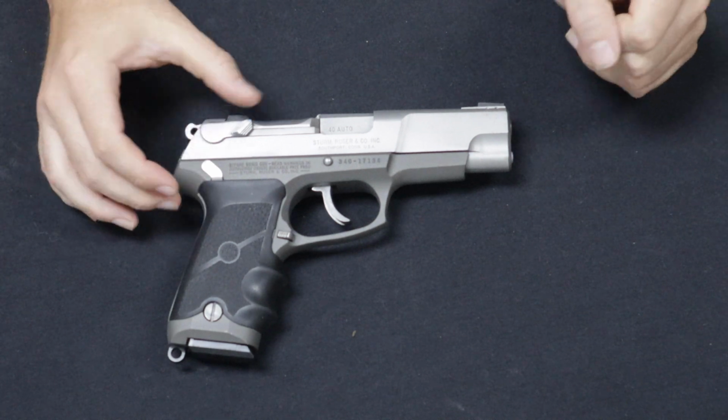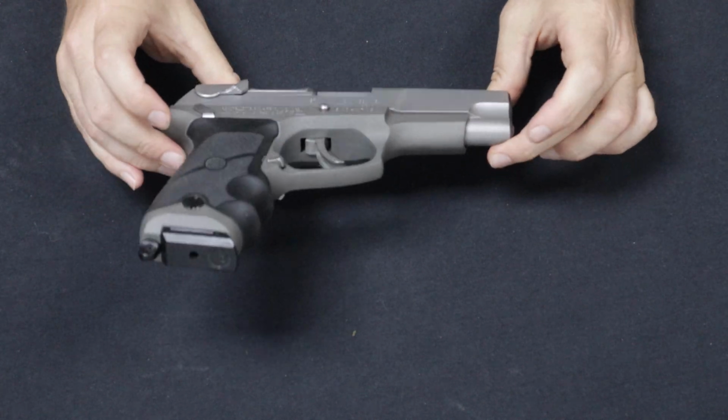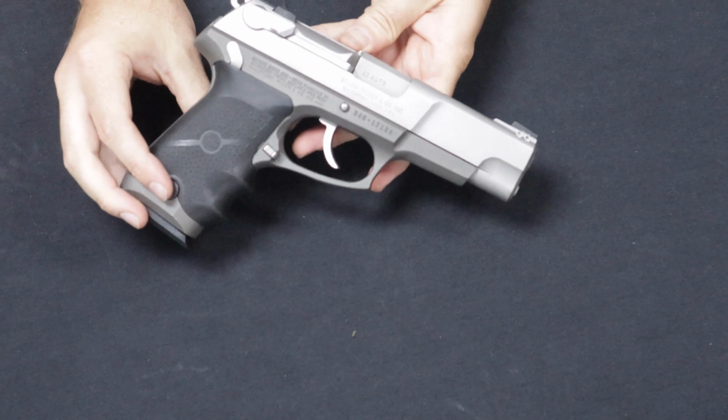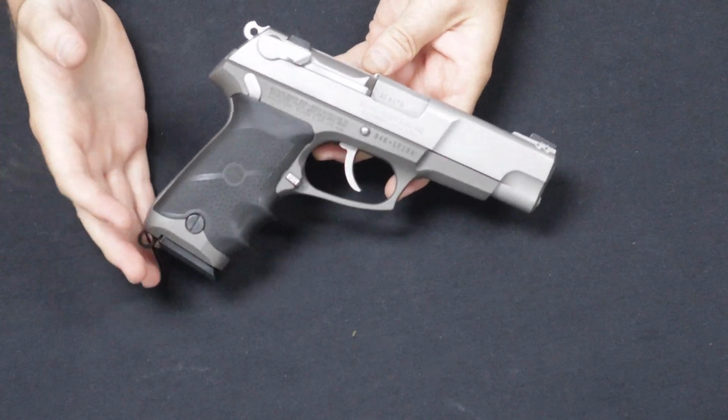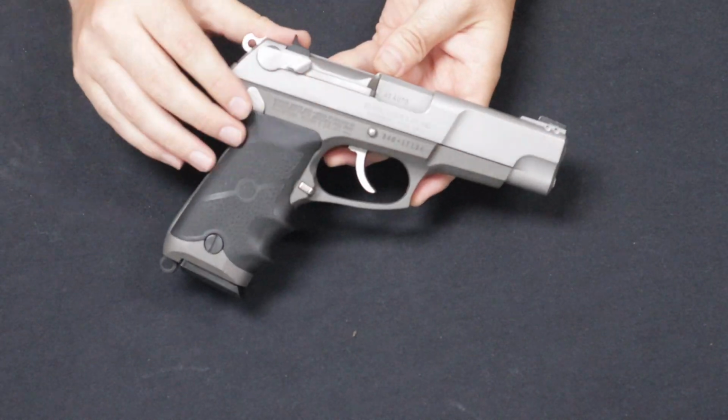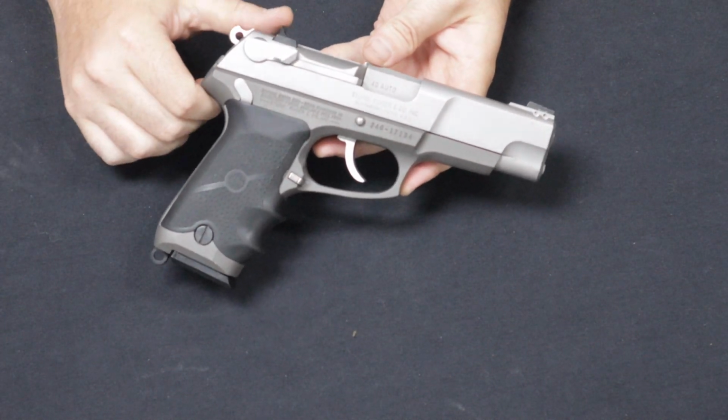I actually recently had a P345 in here. I would have loved to have still had it for the video. So they were ultimately replaced by the SR series of pistols, which actually is one of my favorite semi-automatic handgun lines from Ruger. But these definitely, a lot of people bought these through the 80s, 90s, and 2000s.